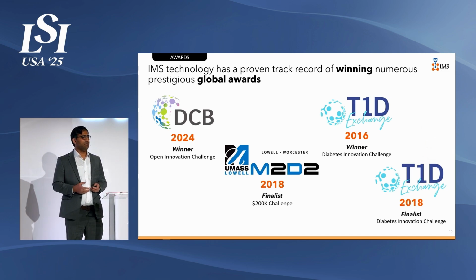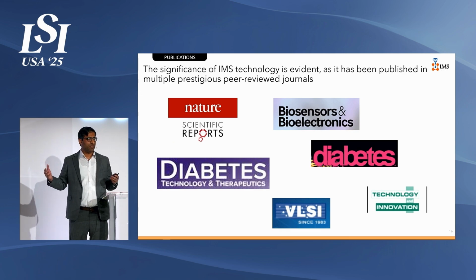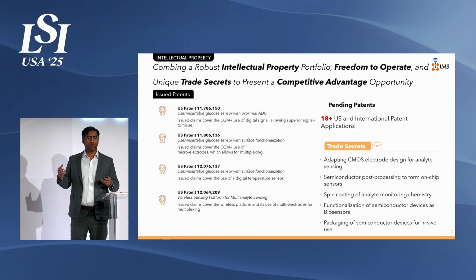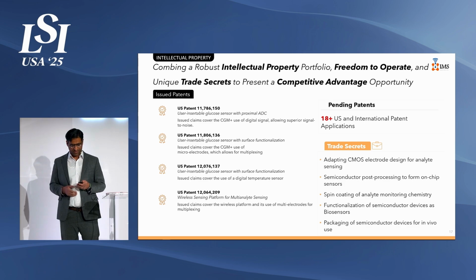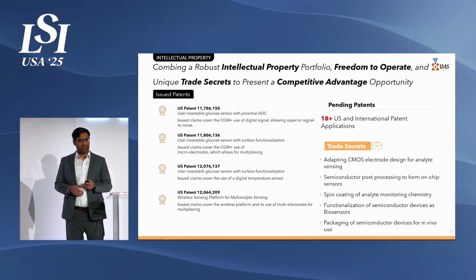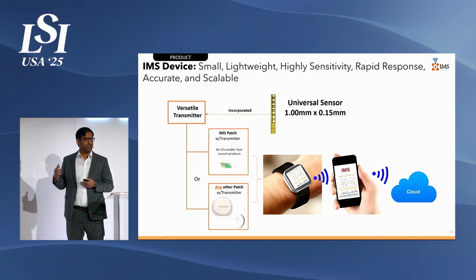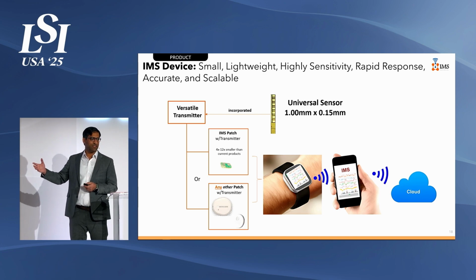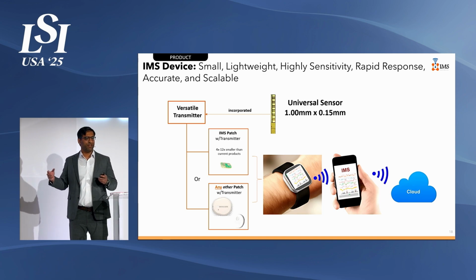Our system has been recognized by multiple prestigious awards from people who know this field. We have published in multiple peer-reviewed journals. And we have developed a robust IP portfolio that consists of several issued patents, multiple pending patents, and trade secrets in this field. We are the first company to take these semiconductor devices and make CGMs out of them. We believe this system is good as a standalone product, but it also works well with other products. People who already have solutions can replace their sensor with our chip while keeping their transmitters, software, and everything else, and hence use their existing knowledge.